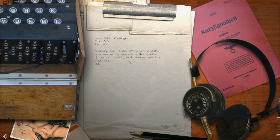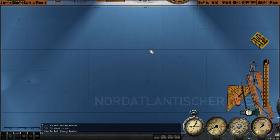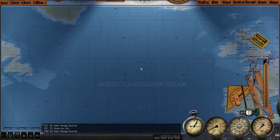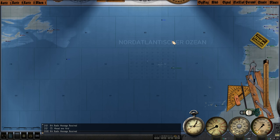Okay, we got another interesting radio message here that will be quite helpful. Resupply boat U-463 has arrived at his patrol area and will be available in the vicinities of grid BD-65, North Atlantic, until late June 1943. And that's right out here, smack dab in the middle of the North Atlantic. That is quite handy, and that is going to be very useful for us.